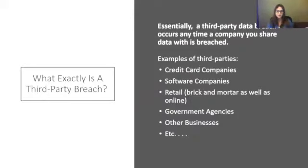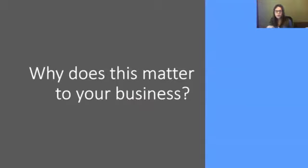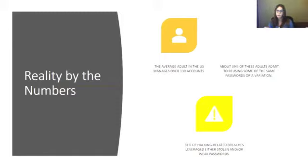Next, why does this matter to your business? Third-party data breaches can impact your employees personally, but they also have a great impact on the business as well. This is due to the fact that most employees, our staff, don't follow the safest password practices with their online accounts. So when a third-party breach happens, you run the risk of either the professional accounts that you use for the business day-to-day getting breached, but also your employee accounts getting breached, and then that trickling back to the business. So to put that in context, I wanted to share some numbers with you.